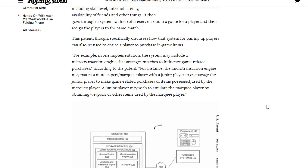I mean, think about that. So not only do you have these systems working behind the scenes to match players of relative skill levels so the games are competitive and close, but also of internet latency in your connection so you actually get a good match. But also there's another layer. The system's also looking for people based on maybe their purchase history or who knows what reason, but to match a really good player against a really bad player, so the bad player would want to covet what the good player has and may potentially want to buy what the good player is using. Incredible. Absolutely incredible, but absolutely scummy, though.